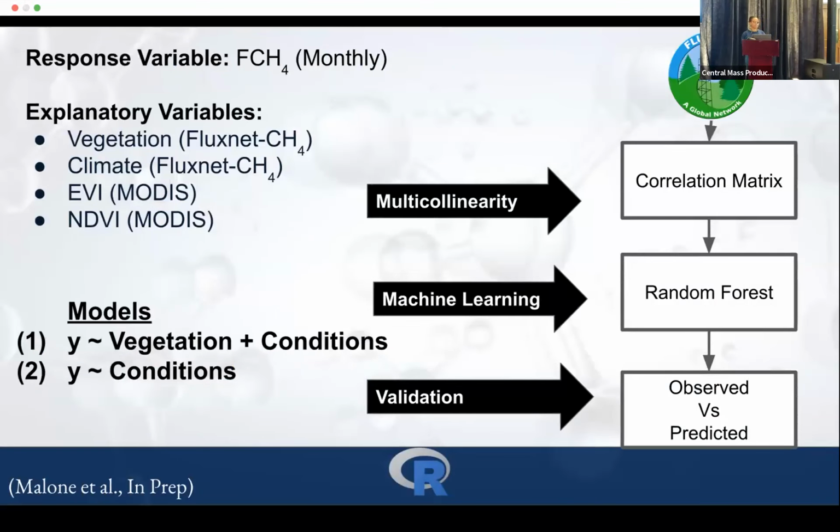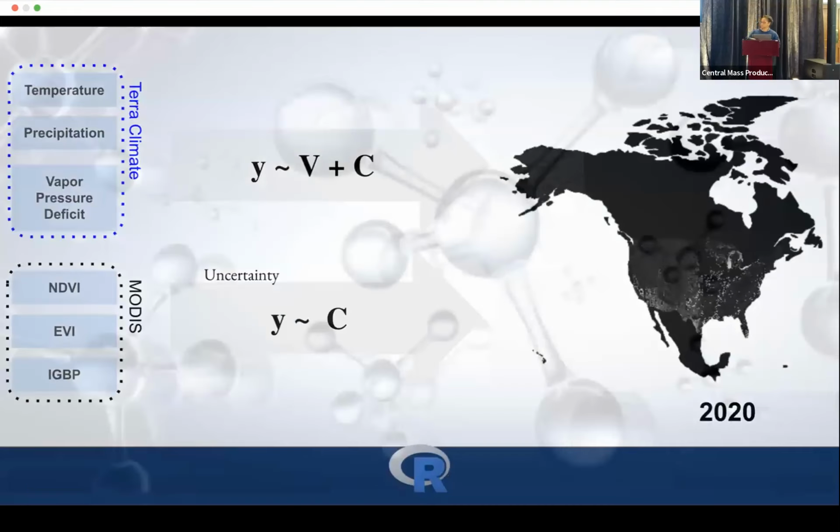And so I took all the information from the global data set. I made monthly estimates of methane fluxes from the different ecosystems. I used information on vegetation type, climate, enhanced vegetation index, and NDVI from MODIS, and the climate information that was measured at each site. And I made two versions of a model, one that included vegetation class and all the climate and spectral conditions, and another model that only included climate and spectral conditions. I used a random forest machine learning approach, and then some validation to understand how terrible my model is.